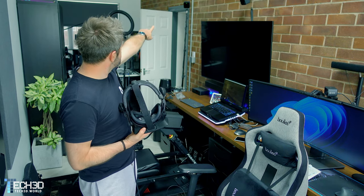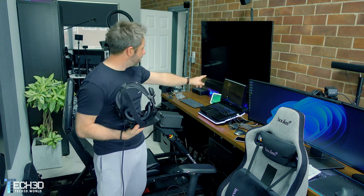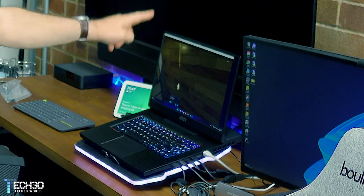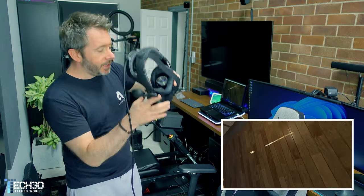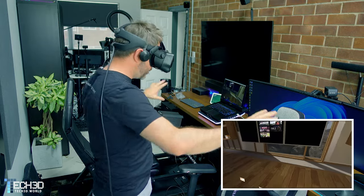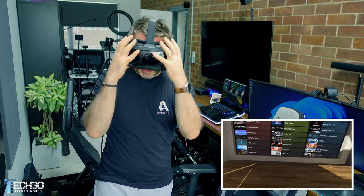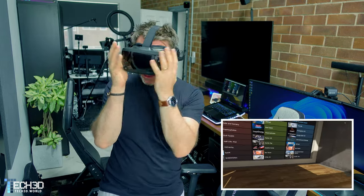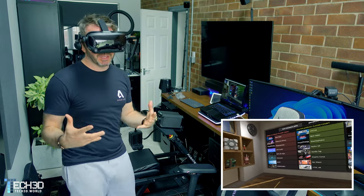Right, so the issue that I've got, this is the Index. I've got a lighthouse up there on a tripod, and the second one's behind the camera. They're at the optimal height. There is nothing occluding the line of sight between the two base stations. The Index is piped into this GT77 3080 Ti laptop here, and you can see the feed is working just fine. So I put the Index on and everything works tickety-boo when I'm stood in the general vicinity. In fact, I can occlude the Index with my hands, touch it, fondle it to my heart's content, and it works great.